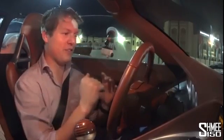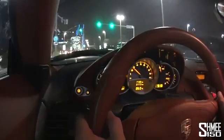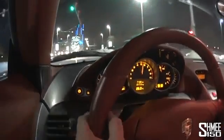I think the Carrera GT has just very quickly jumped up my list of cars that I would love to be able to spend more time in at some point in my life, maybe even one day be lucky enough to have in the garage. But oh, wow, just mind blown, utterly mind blown by this noise.